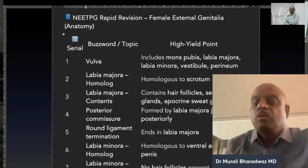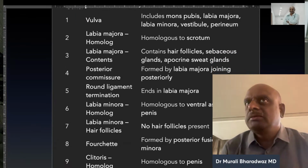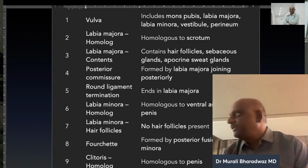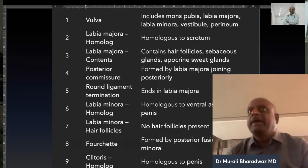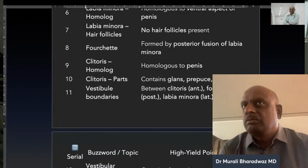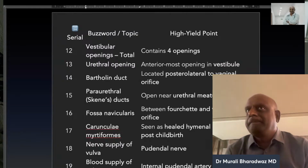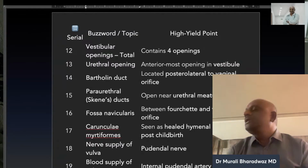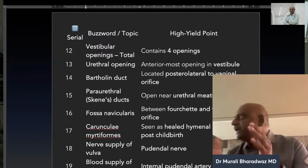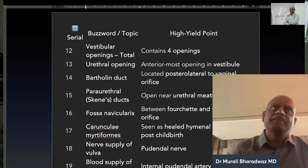Now, what is the homologue of the scrotum? Labia majora. And the round ligament, one of the supports of the uterus, ends in the labia majora. Then, if we look at the Bartholin duct, where is it located? It is in the posterolateral part to the vaginal orifice, where the Bartholin duct will open, whereas Skene's ducts, which are paraurethral glands, open near the urethral meatus.